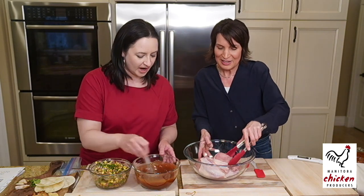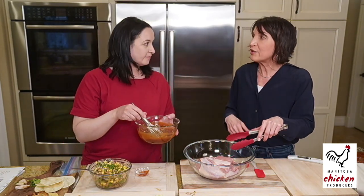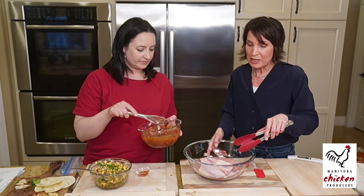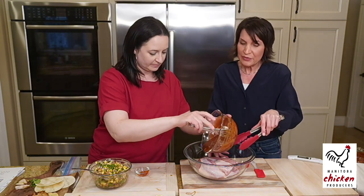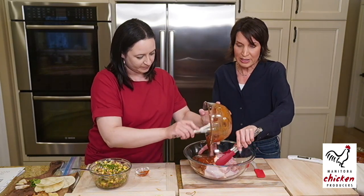Okay, and you can use thighs or drumsticks. Oh yeah, I love this with the tender thighs too, and those thighs are a little higher in iron. You're talking about how important iron is for kids. So yeah, they're higher in iron than the white meat. So okay, pour that all over, Shauna. Are we saving some of this to brush on the top, or we're just using it? Oh, you know what? You really don't have to. You can just pour it all on. But if you wanted to reserve some, that is another great idea.